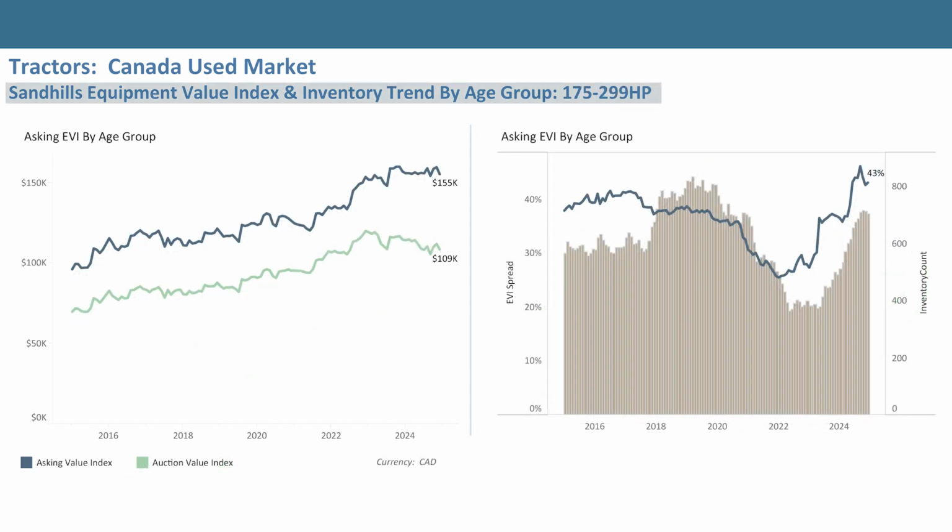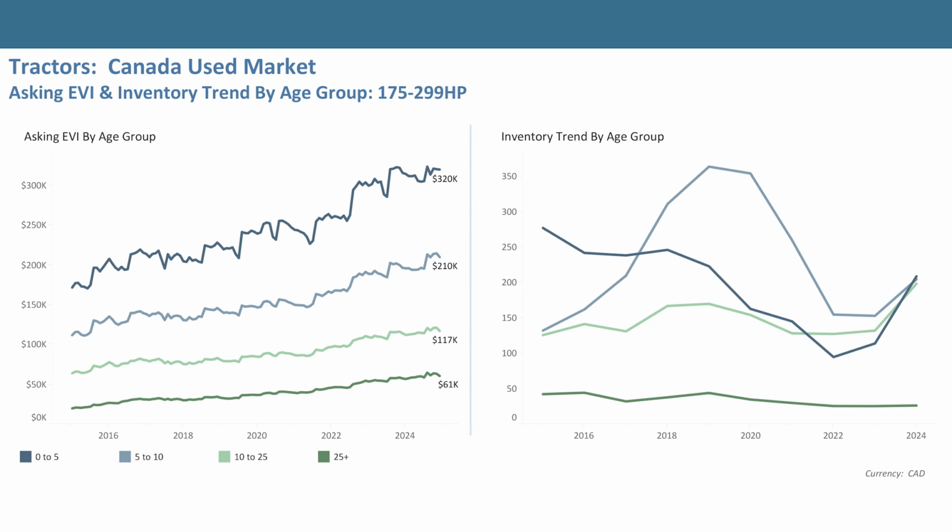The 175 to 299 horsepower tractors both took a slight dip this past month on asking EVI and auction EVI in lockstep with each other. Now, as we take a look at the inventory trend by age group here on this 175 to 299 horsepower category for tractors in Canada, this is one where we see that dark blue line, the 0 to 5-year-old inventory, taking a much sharper increase than the 5 to 10-year-old and the 10 to 25-year-old tractors. All three of them trending upward, but the late model tractors continue to drive the sharpest increase.